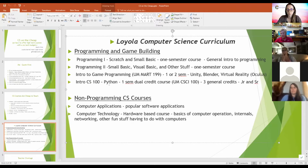All this stuff I teach costs me nothing, absolutely nothing. Computer apps, I teach a hardware-based course also, a tech course. I tear apart old computers and put them back together. Don't have to buy anything.